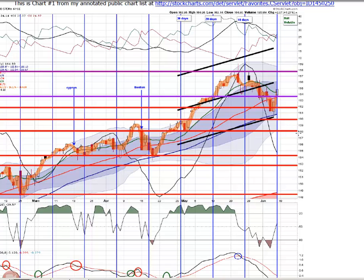If we saw it break below 158, that would negate this entire last leg up, and then we'd be looking at a serious challenge coming down to the 200-day moving average. So that 160 is sort of the mark in, or 158 is this mark in the sand at the boundary of the floodplain.